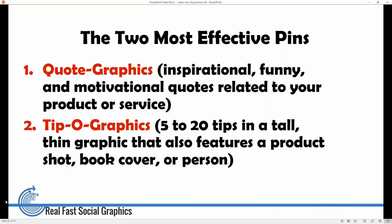The other thing is the typographics, and this is really the golden tool, because with typographics, it's a tall, thin graphic that features a product shot, book cover, or person, plus 5 to 20 tips. In my experience, in today's world, shorter is better. The Bob Harper one had 20 tips, but nowadays I probably do 5 to 10 because people are busier than they were 5 years ago.